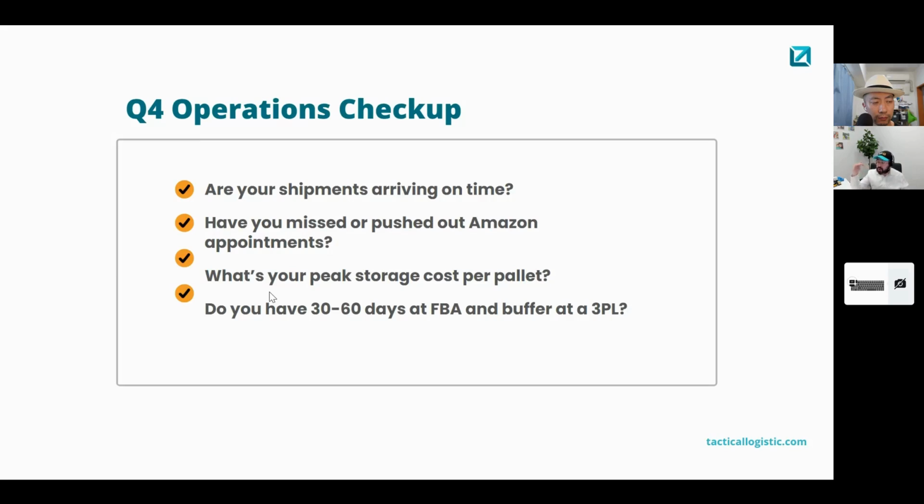If you're filling up that full pallet, that's 80 cubic feet. The average is around 70. I would say most people could go up to 70. So keep in mind 70 cubic feet, if it's $2.40 per cubic foot times 70, that means you're paying $168 for that pallet. If it's 2.4 times 80, you're paying $192 a pallet.